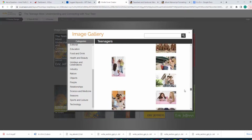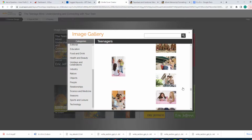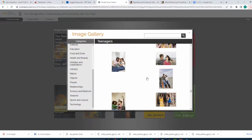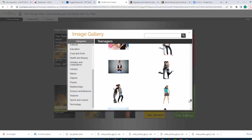And this is going to be like a vertical picture. So even a picture of a teenager like this, just a teenage girl standing there, actually would probably work. It might be effective. Or these teenagers here that are kind of like some friends trying on clothes or whatever, something like that would work. Or these friends that are taking a selfie. I think that would probably connect with a lot of people as well. So definitely some options there.